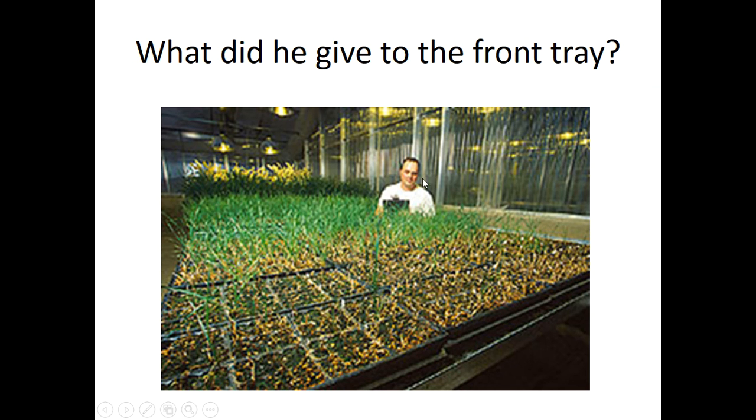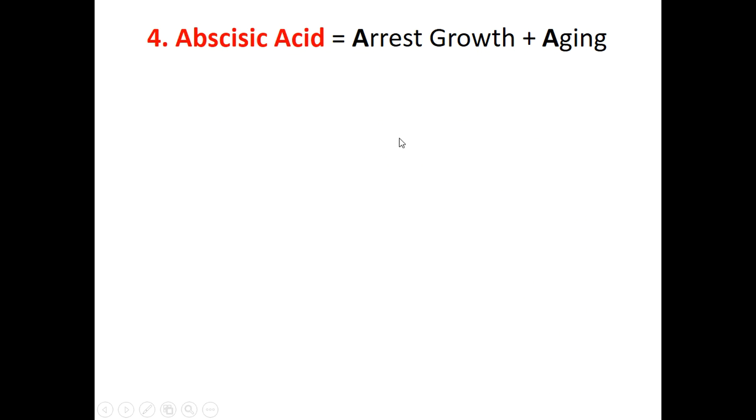Now, if you look at this little plant nerd right here, he doesn't look as nerdy as the other guy, but he works for like Monsanto. He must be doing research and must have a nice house. If we look at these plants in the back, they're growing all right. These ones in the front, whoa, something like arrested their growth. Hey, that's like abscisic acid. It arrests their growth and aging. See all the A's, right?